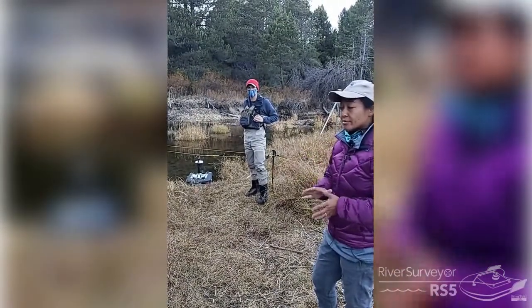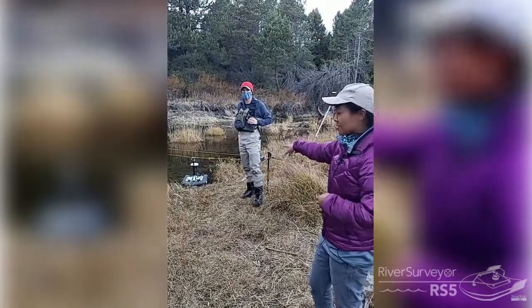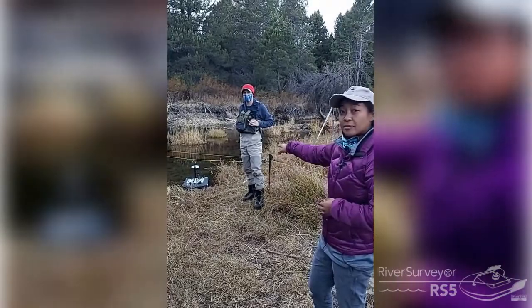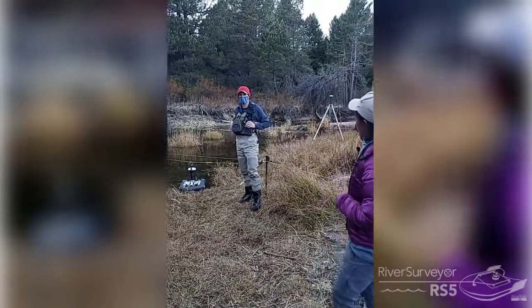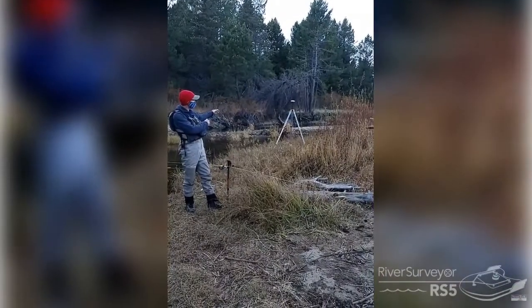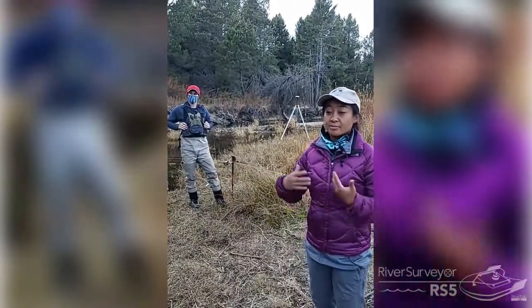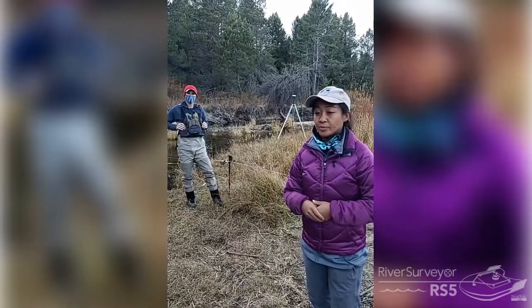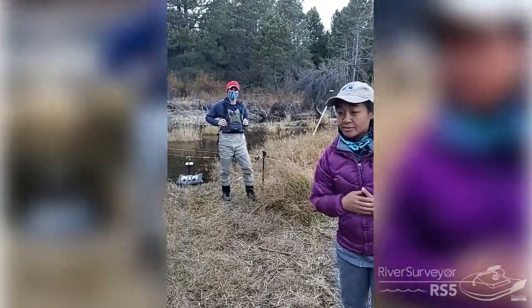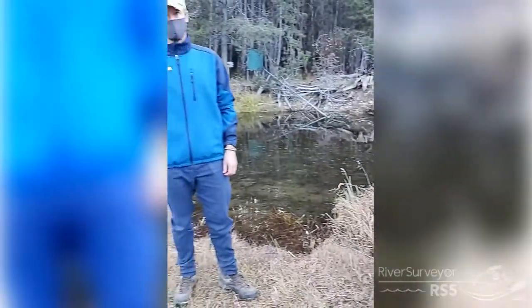It's not quite ready, but very close. And so we just wanted to show you data coming from it today. So we have the RTK antenna. This is the rover on top of the floating platform. And then back there to the right of Michael, you see the base station. So we've got the RTK base station and RTK rover, and again, that's an upgrade that you can have with your RS5 system.